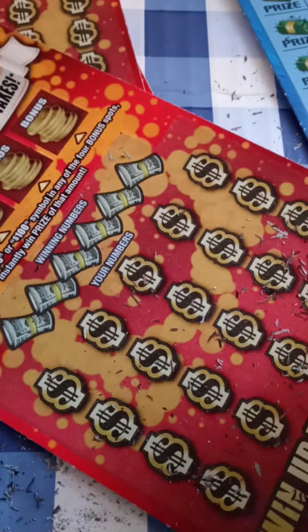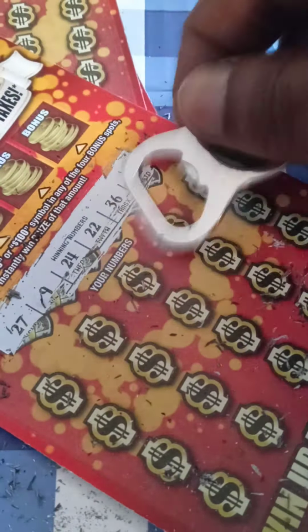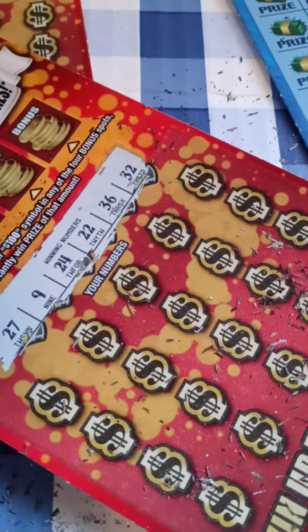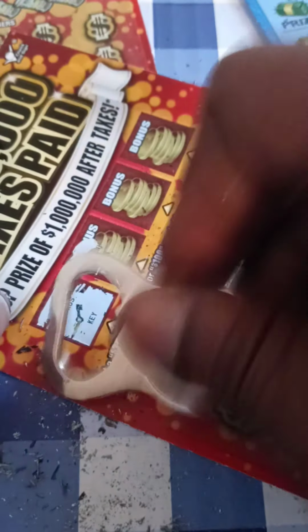Keep it moving. I move to the next $1 million ticket. You can win $1 million on this ticket after tax. So this is a million ticket. It's a good ticket. All right, let's check the bonus here first and see what I can come up with.